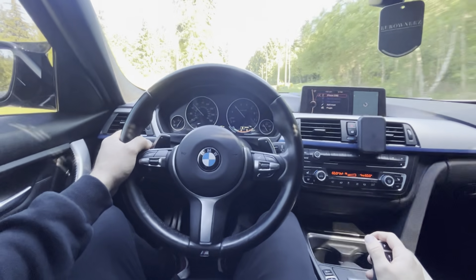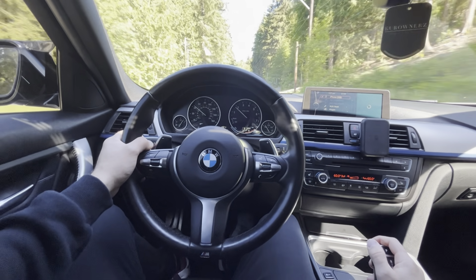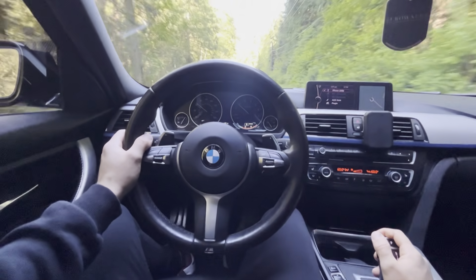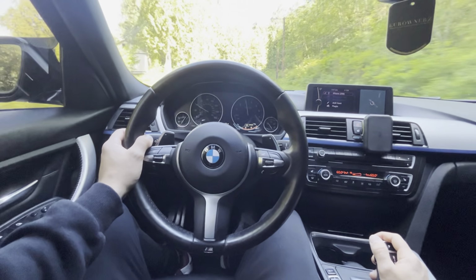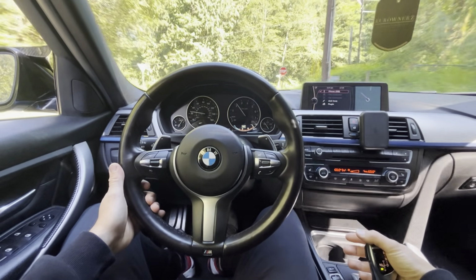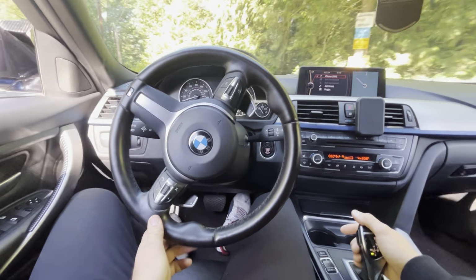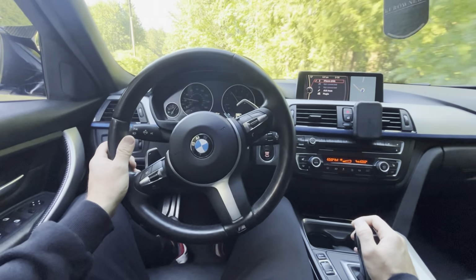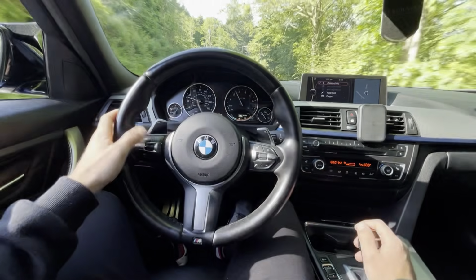This guy's got a lot of dust coming up behind him. I'm gonna change my map from setting 1 to setting 3. This is, I think, where I have the most aggressive burbles. Let's see if we can hear it. Ooh, pop snap. Putt, putt. It's a little much. Let's go back to number 2. I really enjoy this on-the-fly stuff.